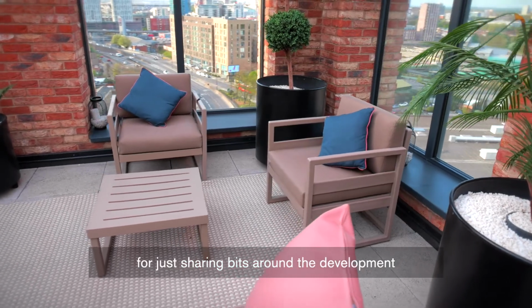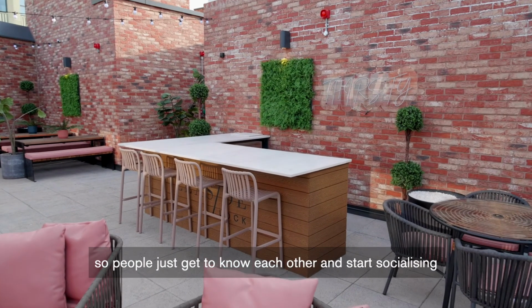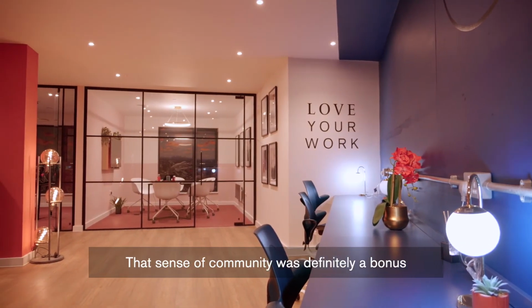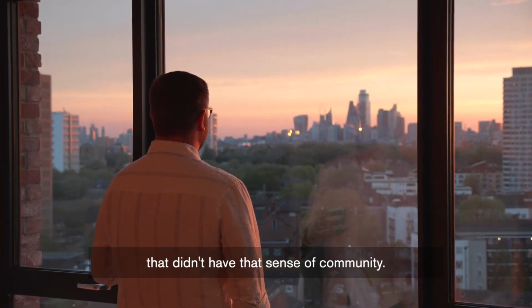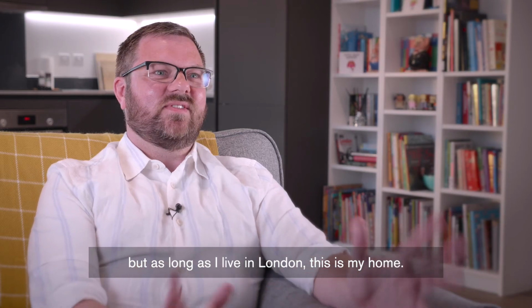Now that people have started moving in, we've now got a WhatsApp group, which is great for just sharing bits around the development, and there was drinks up on the roof terrace, so people just get to know each other and start socialising and building up friendships. That sense of community was definitely a bonus, but actually for me it's something that's quite integral, and I wouldn't want to live somewhere that didn't have that sense of community. The dream is to retire to Italy, but as long as I live in London, this is my home.